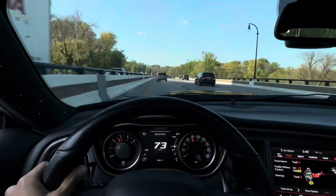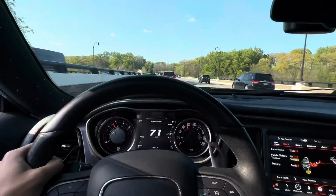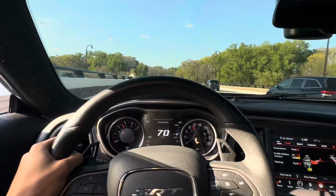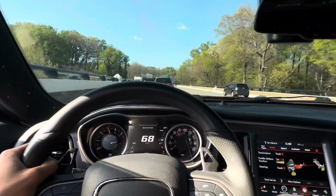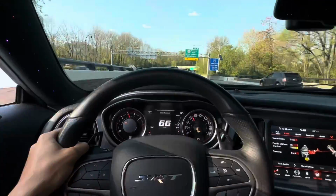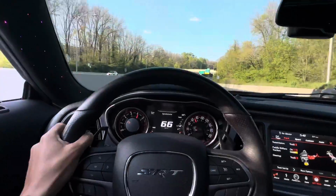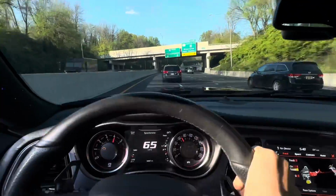Move out of my way. Big 392 coming through. Move out of my way. He gonna move, watch. I bet you he gonna move. Let me downshift. I guess little buddy not. Oh yeah, he is. Told y'all.